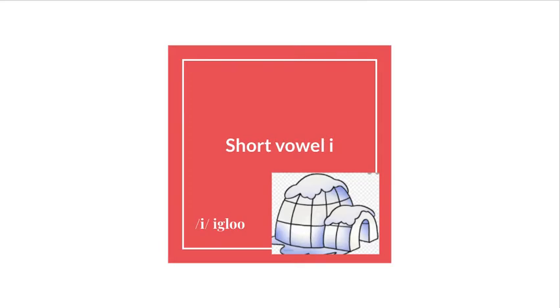Hello, today we're going to talk about words that have the short vowel sound for I. The short vowel sound for the letter I is /i/, like igloo. Words that are the closed syllable type will have the short vowel sound. Remember, the closed syllable type is one vowel, only one vowel, followed by one or more consonants. When we have the closed syllable type, we use the short vowel sound, and in this case, we're working on the short I, which is /i/.